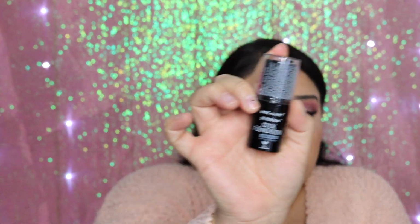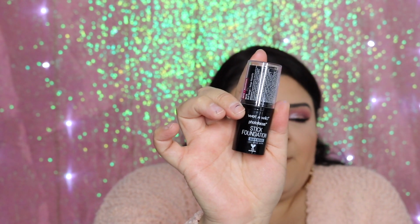Moving on to a foundation that I did not like. And it's the Wet n Wild Photo Focus Stick Foundation. Now this foundation did the same thing as the Venti foundation, that it was looking pilly on the skin, so it was balling up, and that's just never a look I think anyone's looking for, especially for a foundation when you're blending it and it's just rolling off the skin. I don't really necessarily think that's what should happen with a foundation.